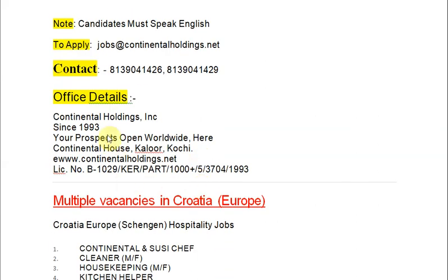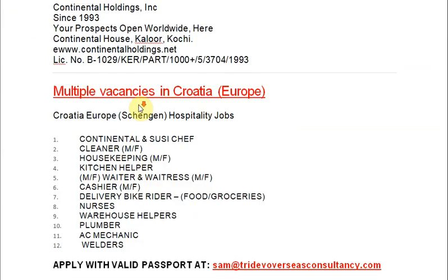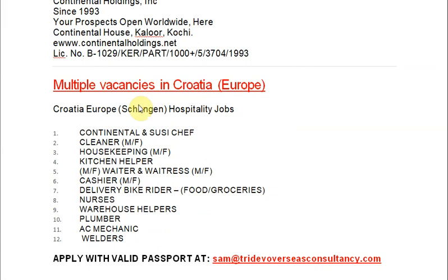Next, this is a very important point. This is the official address in Kochi. If you want, you can visit, but my strong suggestion is that you visit the office. This is the proper way, and after you visit the office you can apply directly on the spot, and you can know details about the job openings and also the interview date and time, so that you can easily get this job and you can save your money and avoid wasting time.